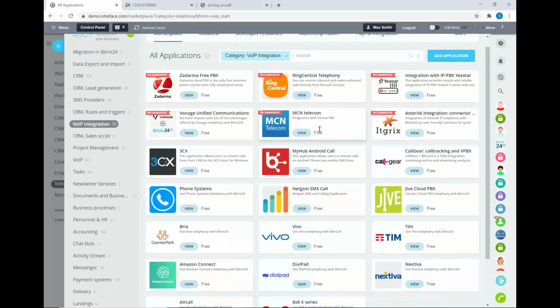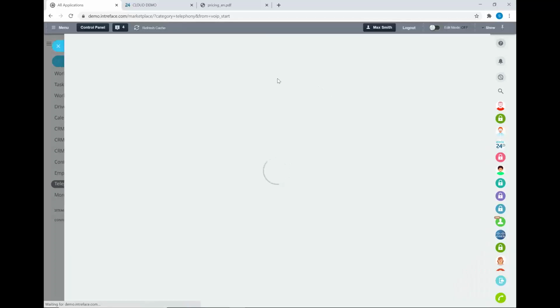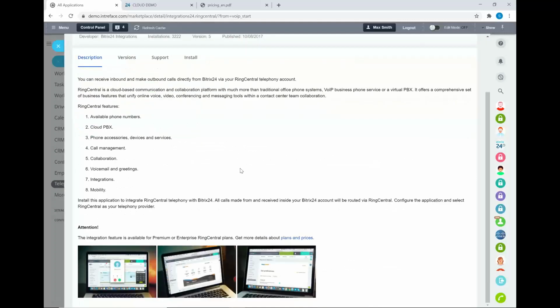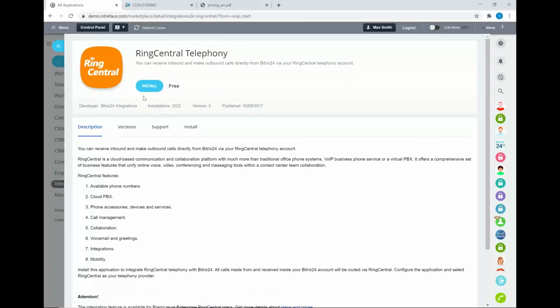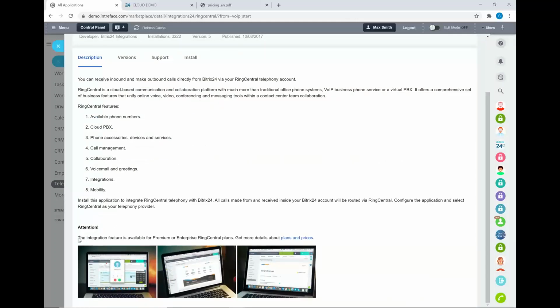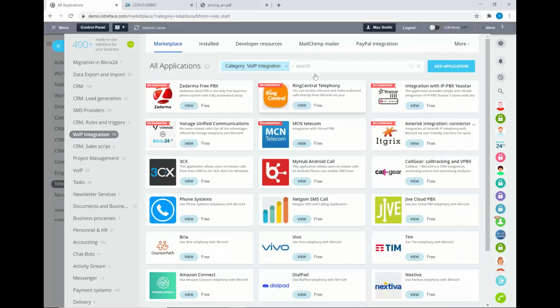But if you can find your phone provider in here, then you could use this integration so you can make and receive calls directly in the system. But one thing I would just say with any of these applications, do check to make sure that the plan you have with the phone provider will allow you to use this integration. For example, on RingCentral, the install is free, but you need to make sure you've got a Premium or Enterprise RingCentral plan. That's quite similar on a lot of these different phone providers. You need to have a certain type of plan with that phone provider to use the integration. So that's something to bear in mind before you do the full integration here.